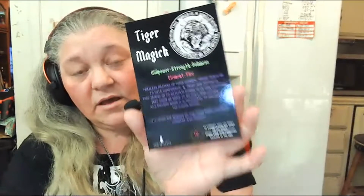Nine of Earth. This world is a jungle. You either fight or run forever. And that is the card. And I think it's really cool. I'm actually going to put it in my Book of Shadows. I actually like that. That's cute.